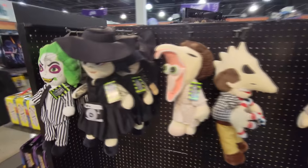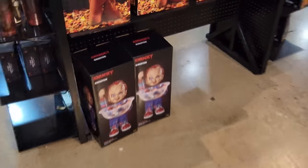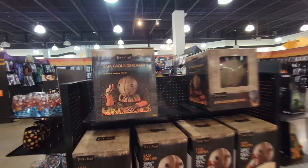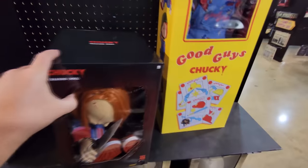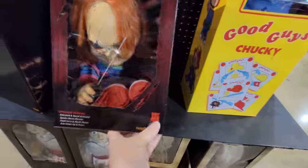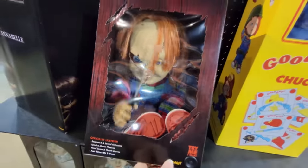Lots of Beetlejuice plush here, including the sandworm. We have Chucky greeters and Sam greeters. Oh, look, we have Sam groundbreakers up here too. We have some Sam sitting dolls here, some Annabelles. We have a good guy's Chucky, and we have two of these talking Chucky dolls. I can't even pick him up. There he is. You can see him moving in there, but you can't hear him because he's inside a box.